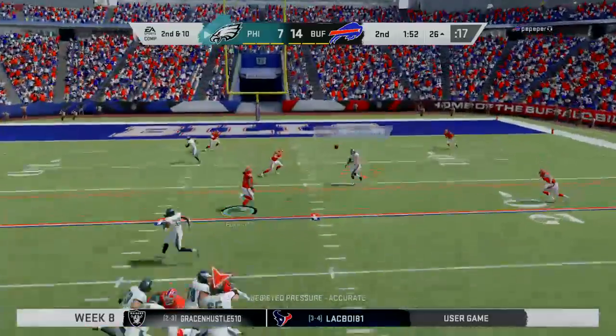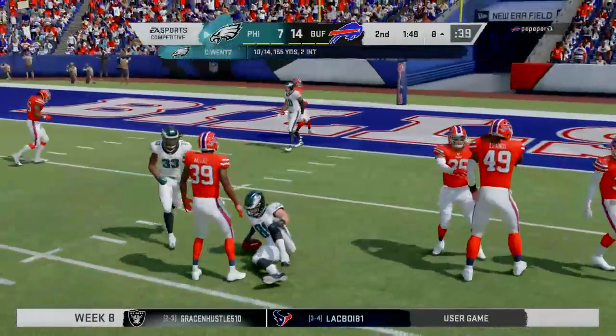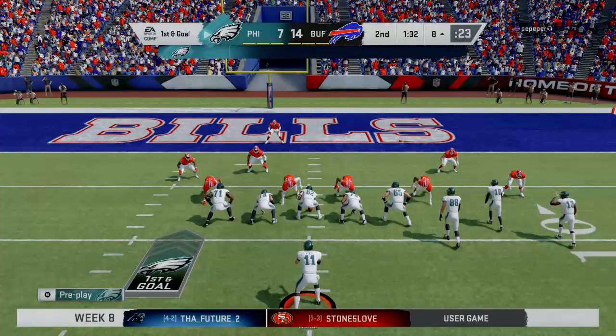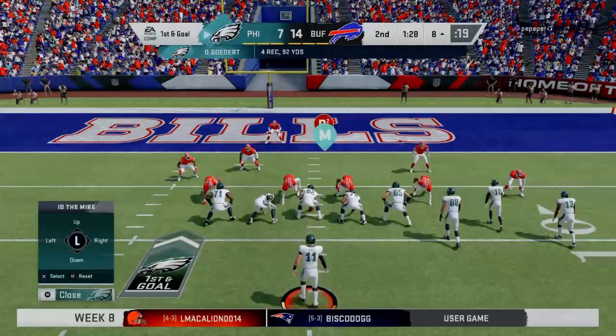Now Wentz again. And this time he's got the hook up. It's complete. And they've got it inside the 10 at the 8. That one good for a first down pickup of 18 yards. A chance now to get even before the break as they come up 1st and goal.